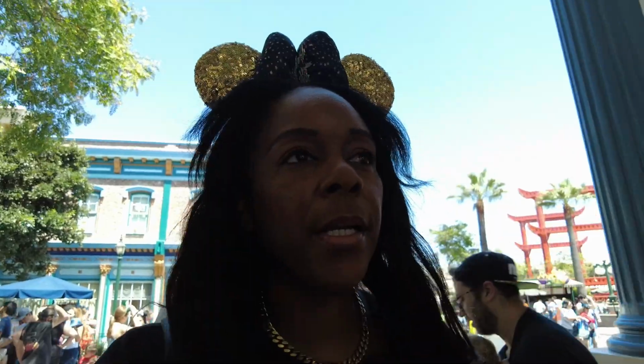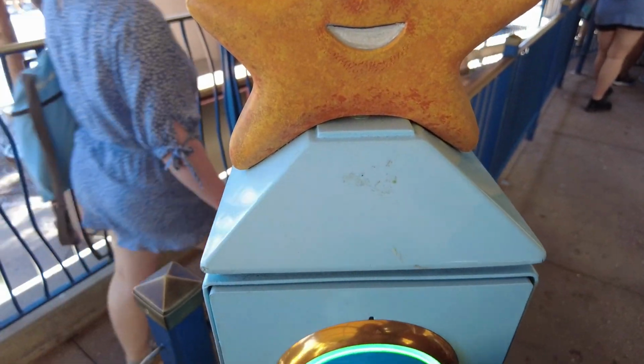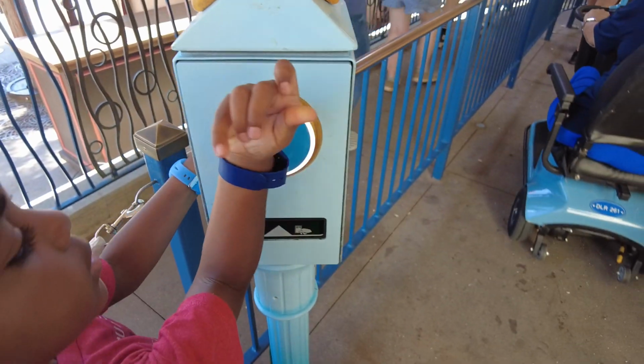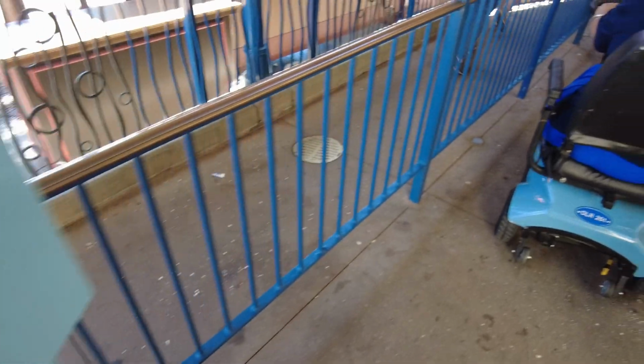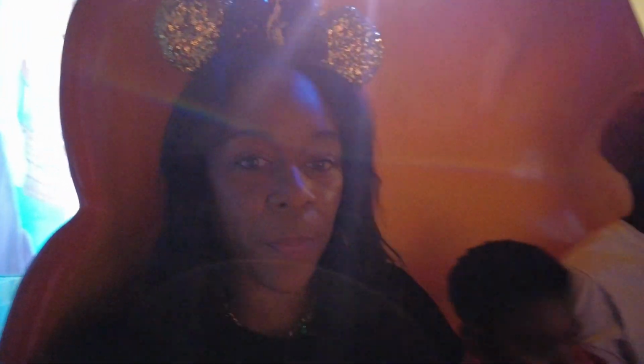All right, so the wait time is currently 30 minutes. We are going up to the Lightning Lane and we are scanning in at 2:30 by the time we walk up. So let's go ahead and go in and see how long it takes. All right, so it is 2:35 when we got on, so not too bad.